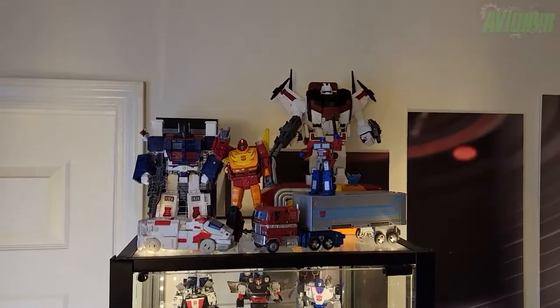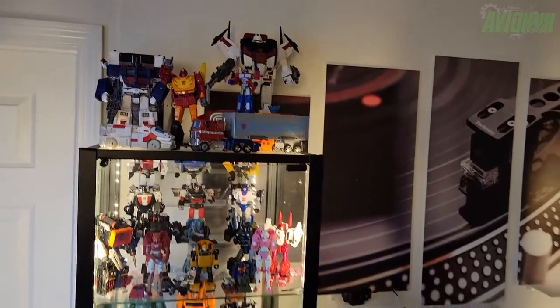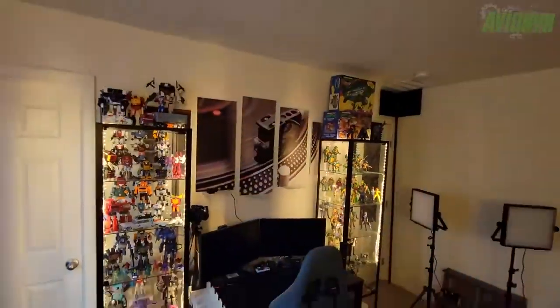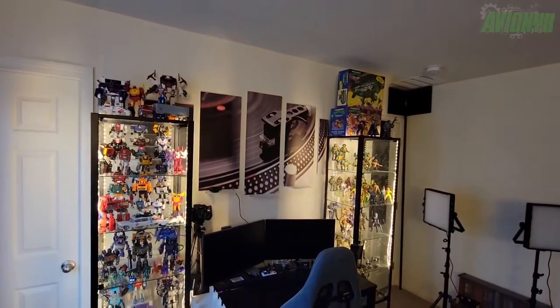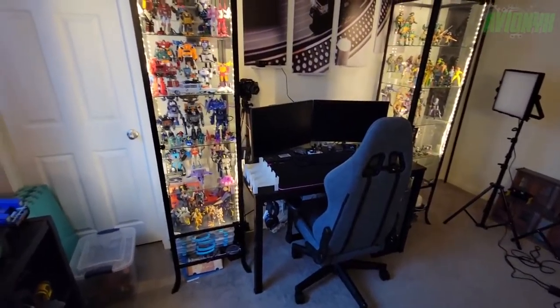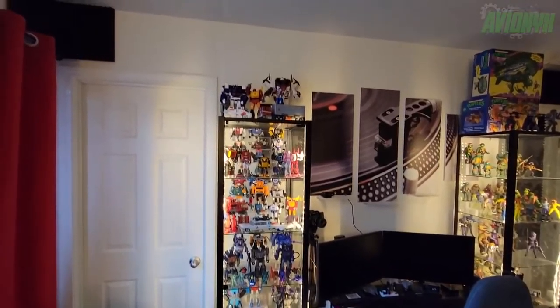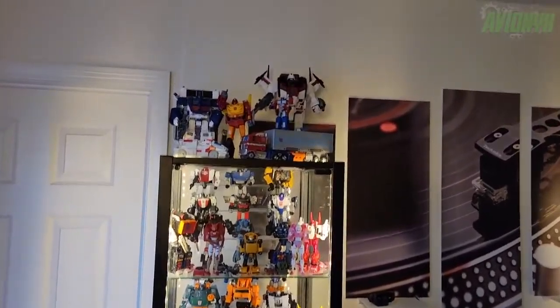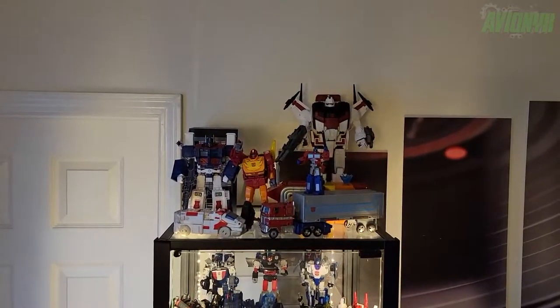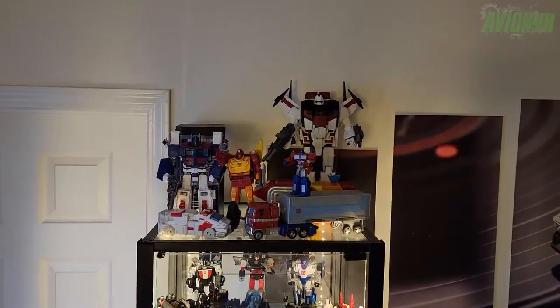All right, now moving on to my other Klingsbo display. So I have both of those Klingsbo displays right there next to my gaming computer. So this one is my Transformers Tower. And I only collect the War for Cybertron, Kingdom, Siege, Earthrise lines.